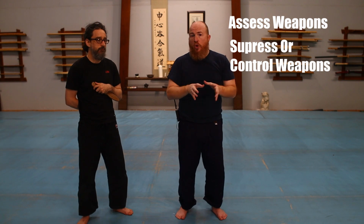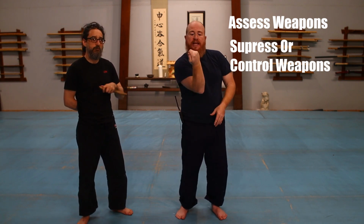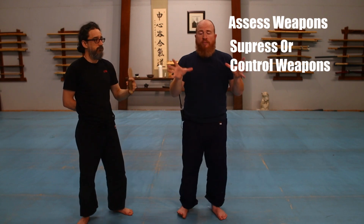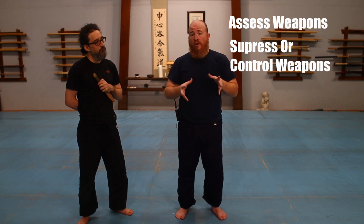Now once I have control, can I disarm? I'm probably going to disarm with either a number 1, and that's turning the hand this way, right, like this. I can show you with Josh, like this. Or a number 2, turning the wrist this way, right? And we're going to make more videos talking about what a 1 and a 2 is and all those things. And there's other ones we can talk about too. But basically, I'm roughly going to work that number 1 or number 2.